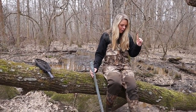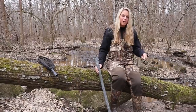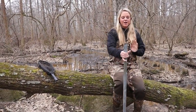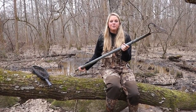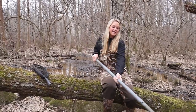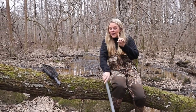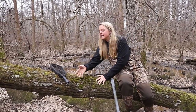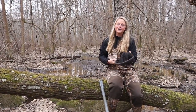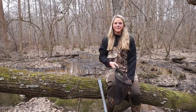Before we get started, I'm going to show you the gear that we're using. A big necessity today is definitely waders, or Cole's wearing hip boots. Heck yeah, it's super muddy out here. And then we have this rake. Sirens are going to be in these pools of water under all the leaf litter, so you have to rake all the leaves out to find one. But they're also super slimy, so we might need a net. We have everything we need today, and I'm ready to find one. Let's do it.